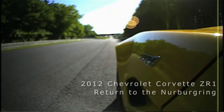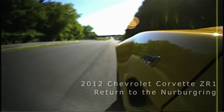We've always looked at the Nurburgring as the ultimate validation for the car. We have on-site tracks and we rent tracks in North America, but there's nothing quite like the Nurburgring.